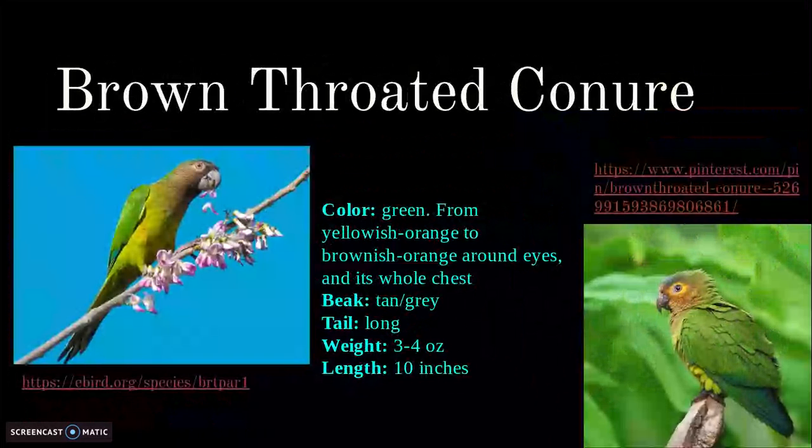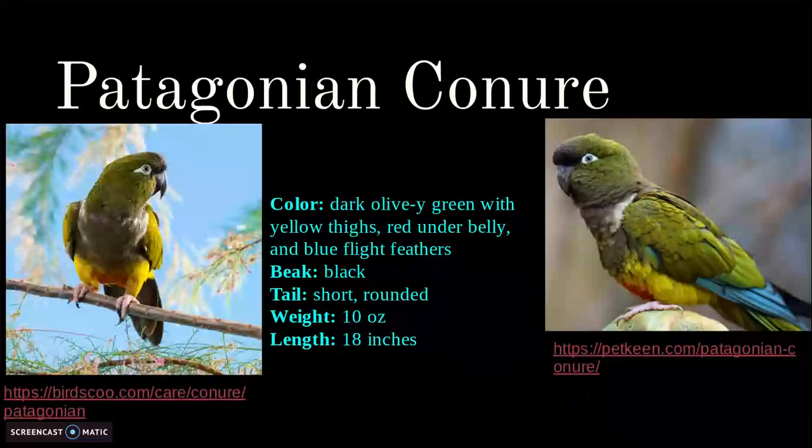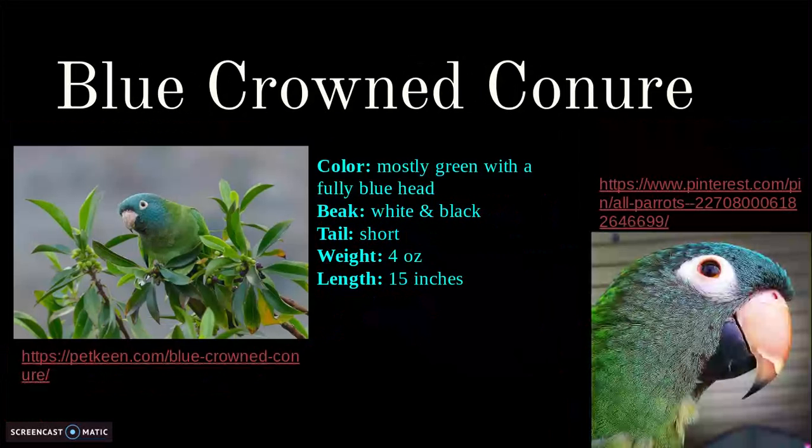The brown-throated conure gets 10 inches and then 3 to 4 ounces, and they're mainly green, kind of self-explanatory, with a brownish yellow throat. The Patagonian conure, I believe I pronounced that right. Their eyes look like they have makeup on because of the line, but they get up to 10 inches and 10 ounces. Blue crown conure, which I believe is the last one here that I found.